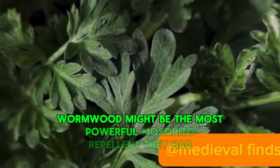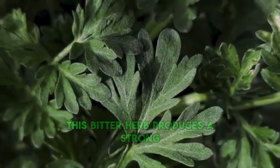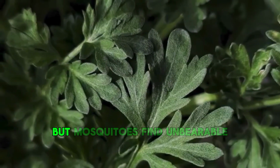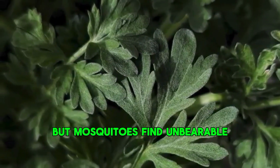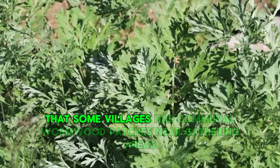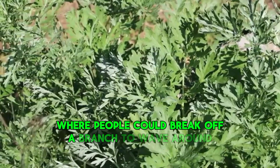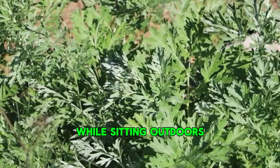Wormwood might be the most powerful mosquito repellent they had. This bitter herb produces a strong, musty odor that humans find unpleasant, but mosquitoes find unbearable. It was so effective that some villages had communal wormwood patches near gathering areas where people could break off a branch to wave around while sitting outdoors.